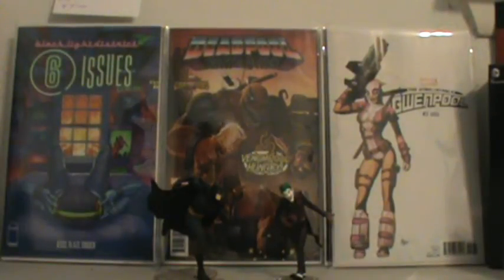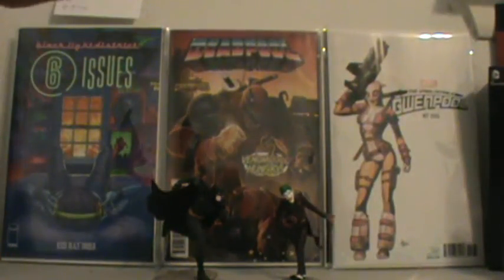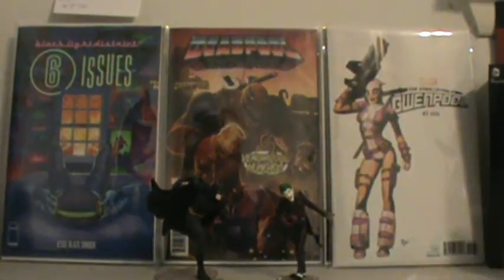Hey, is that a chip there? Oh no, it's not. I thought that was like a folded piece of the cover, but it's not. That's the way the cover is. Just let me double check. Yeah, no, it's smooth. It's not part of the cover. I looked at it from right here.